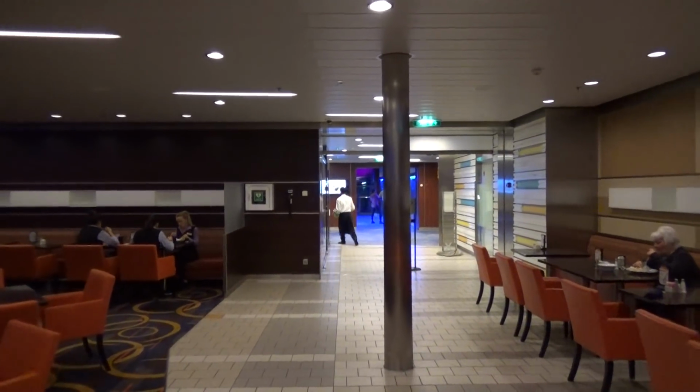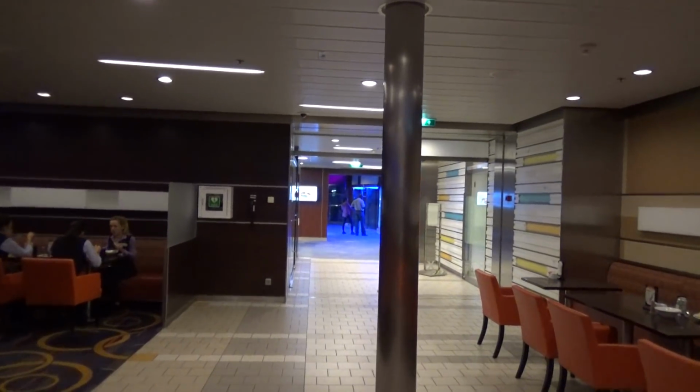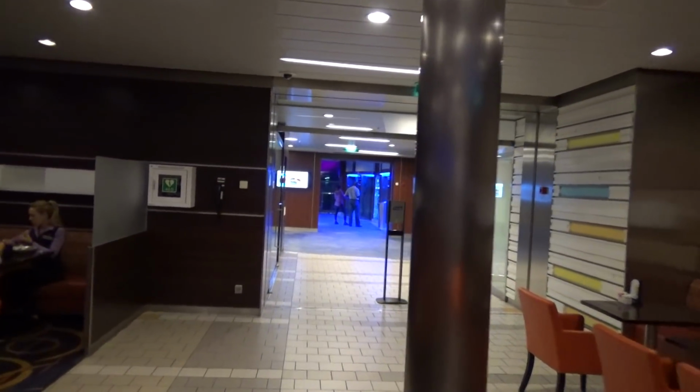There's a little bit of an outdoor section. They also have an ocean view bar there. So two different places to come get your drinks during the buffet.